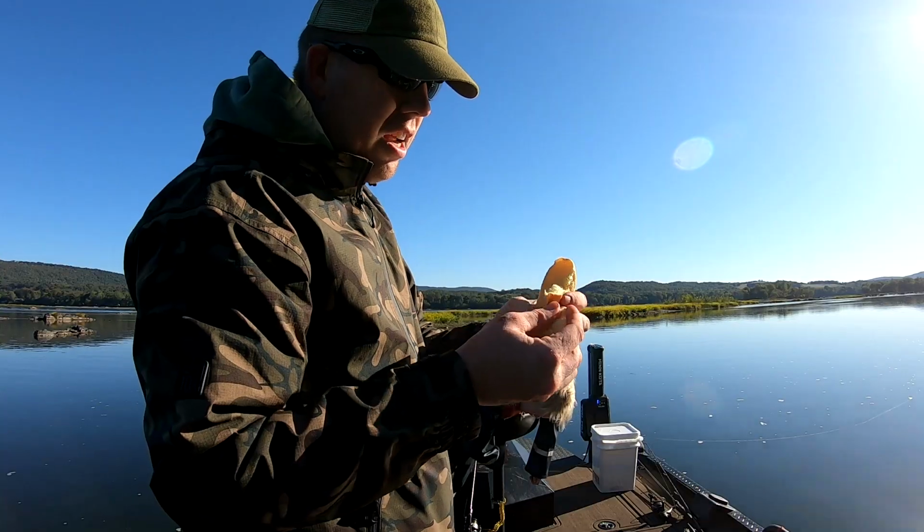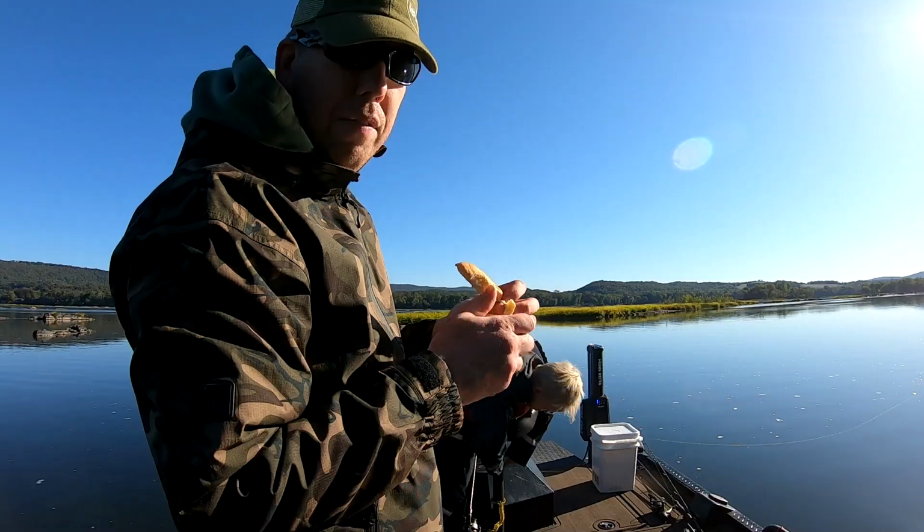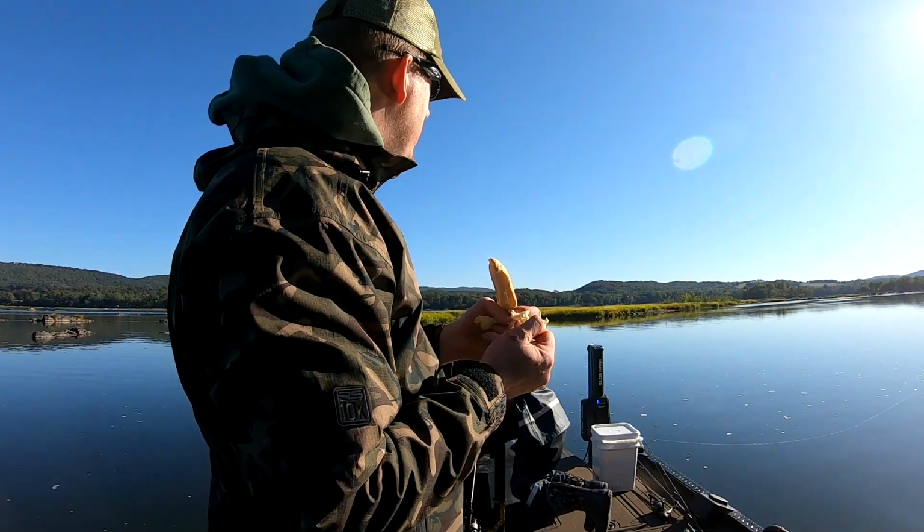Oh, I got a bunch of hot dog buns here. I'm gonna throw up some pieces of bread on the water and see if it floats down and draws up any carp.